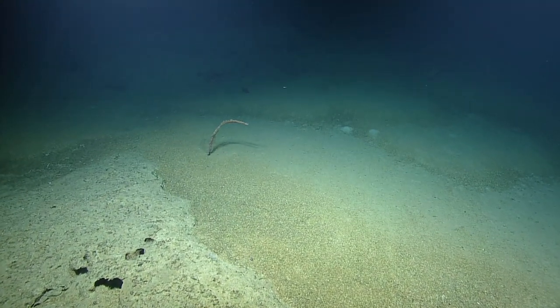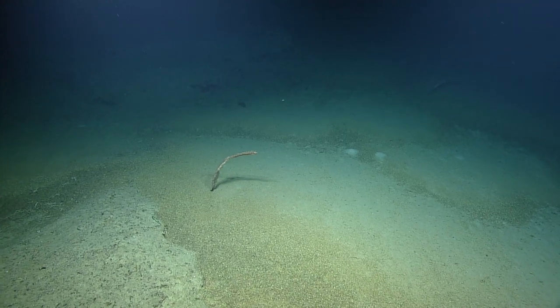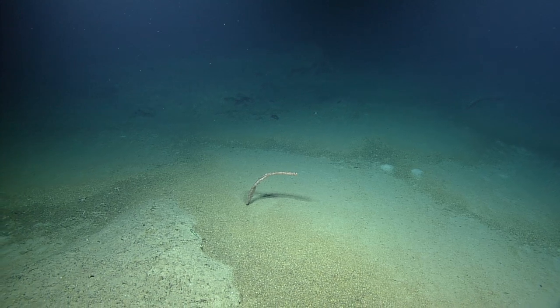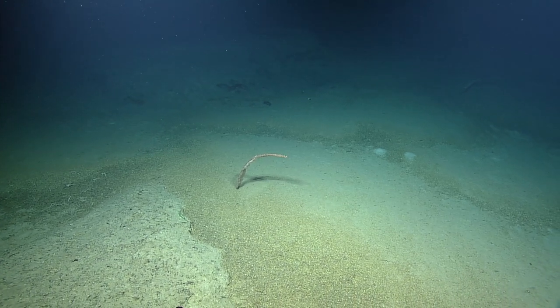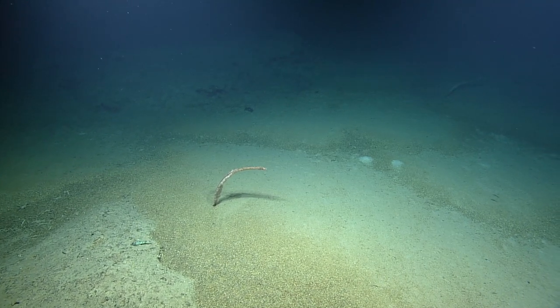Is that one on the screen now? Yeah, that looks like a sea whip. Remy, what do you think that is? Yeah, it looks like a sea pen to me. Unless we get a zoom and think it's another type of coral, but looks to me like a sea pen.